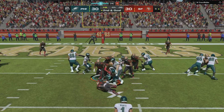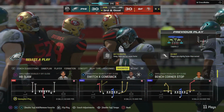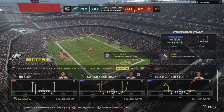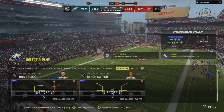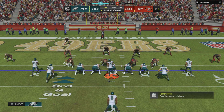One more time with Swift, and he is going to be stopped cold behind the line of scrimmage. And now 3rd and goal coming up, the loss on 2nd down. That just means this crowd's going to get even louder, and they'll get a little bit of extra help from the defenders as they exhort them to join them in the effort. This crowd doing all they can. Here's 3rd and goal.